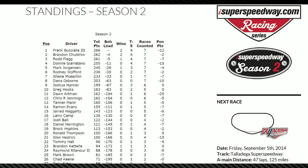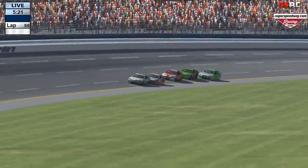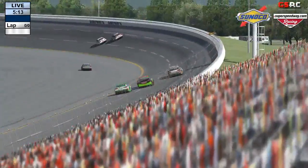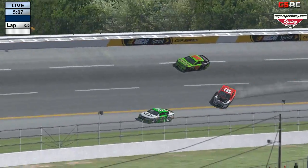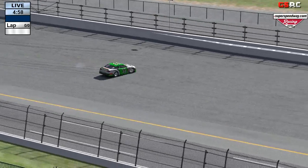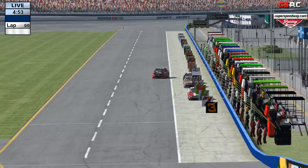So keep an eye on quite a number of people as this race goes on, because there's still a lot of guys in this thing. Absolutely, and quite frankly, any one of those top 10 guys could win these races. Although it seems like towards the end of a race, the top guys seem to find something and rise to the top. We're talking about guys like Brandon Chubirko, Rod Flag, Mark Jorgensen has done very well. Dana Osborne is somebody that I would really like to see win a race. He did win quite a few races in the B main series, but he has yet to win a race in the A main series.